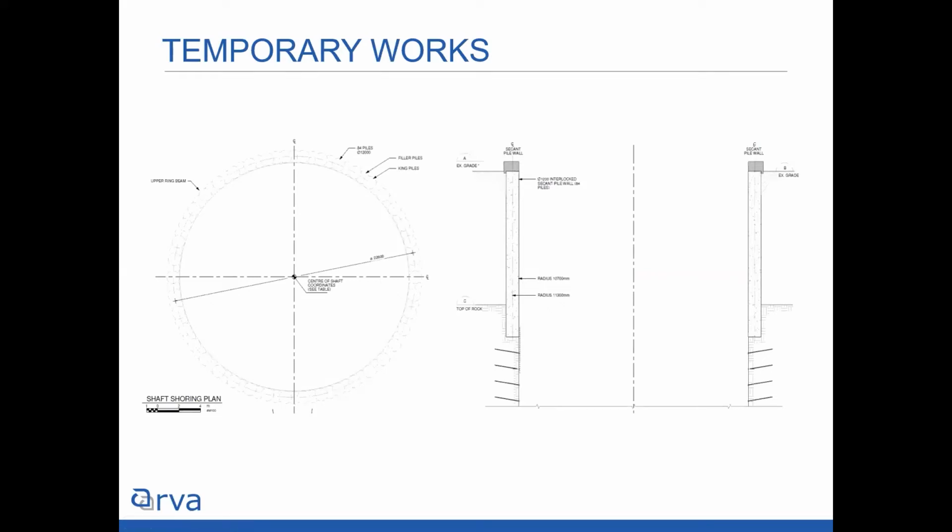Well, there are temporary works. When you build a shaft, you're not just casting or lining immediately, although in some ways you can sink shafts with permanent liners, but in this case, it was going to be open shafts. So the idea was to put down in the soft ground, in the overburden, concrete secant pile walls. That includes king piles and filler piles. In this case, there were, say, 94 piles, and they were keyed into the bedrock by a few meters just to make sure that any water that was in the overburden had a harder time finding its way into the shaft.